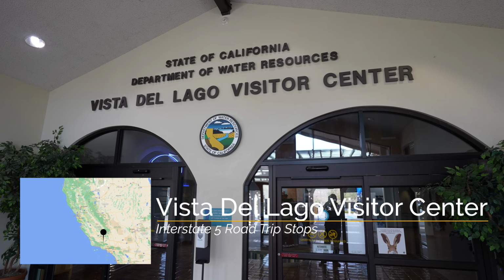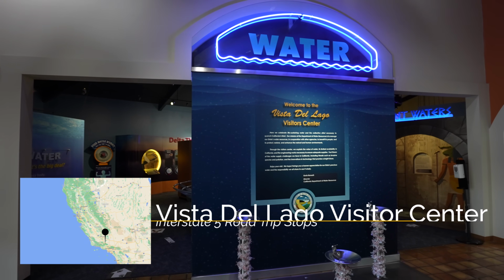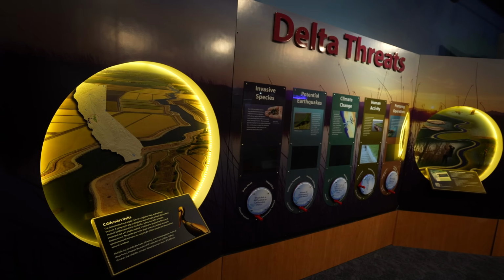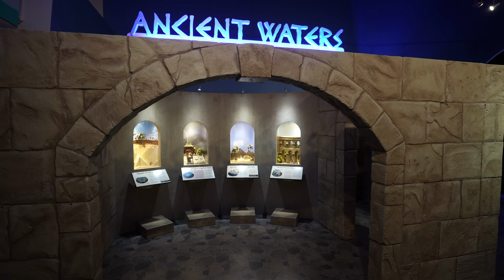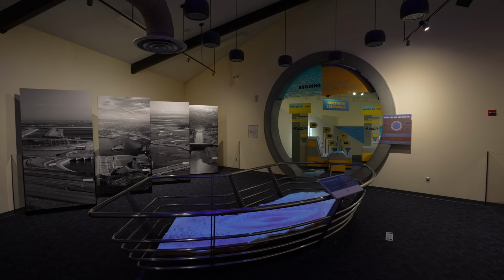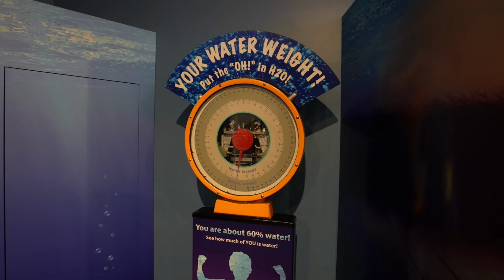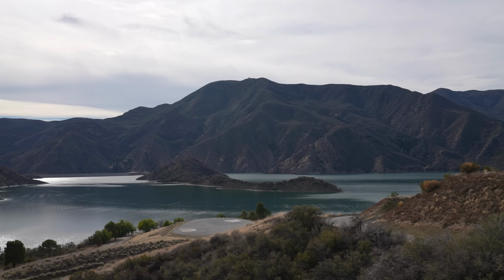First up, we have the Vista del Lago Visitor Center. As you leave the greater LA area and head towards the Grapevine, a great stop is the Vista del Lago Visitor Center. This building sits above Pyramid Lake and is run by the California Department of Water Resources. It has many fun interactive exhibits on water and the state's connection to it. It also has a deck with beautiful views out over Pyramid Lake, making it a great place to get out and stretch your legs on a road trip.